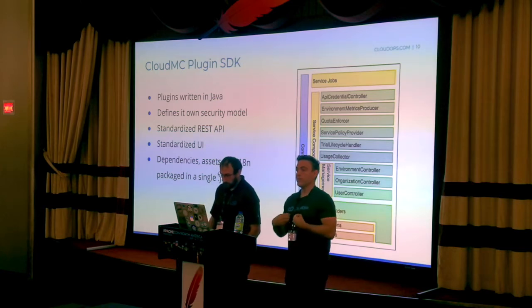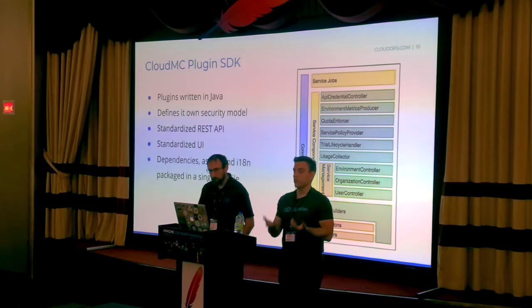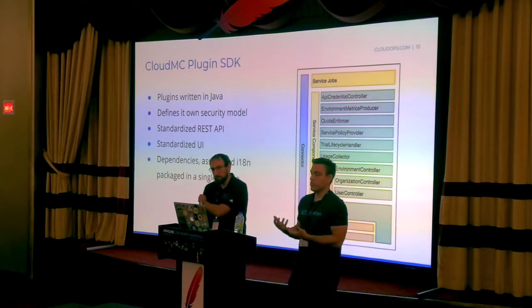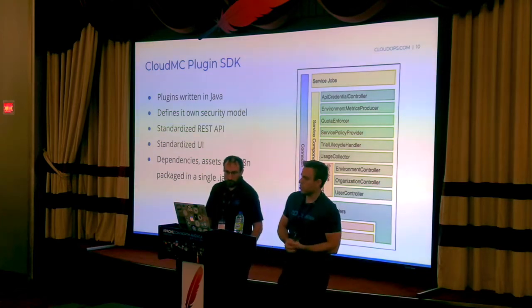Once you have that, the plugin can then opt into more advanced features exposed by CloudMC, such as retrieving usage data, adding custom permissions to our security model, establishing a pricing model such that you can actually charge money for consuming those services. And you can also hook into more advanced features such as trial management or quota enforcement, or even define custom security policies.